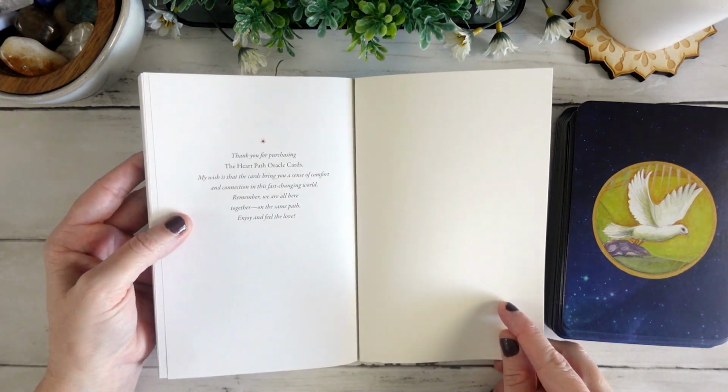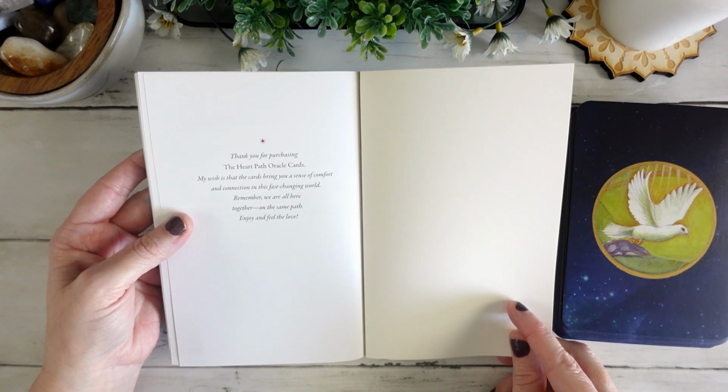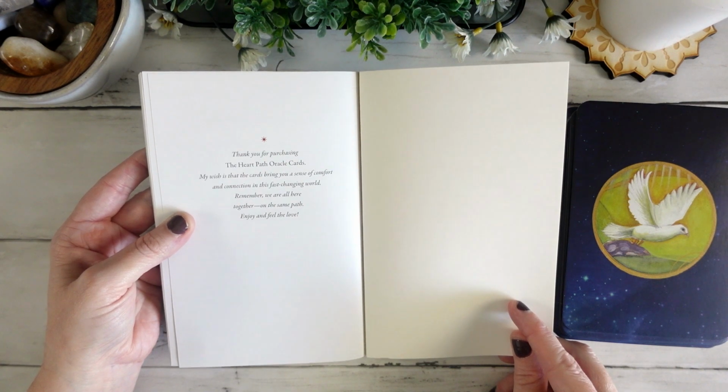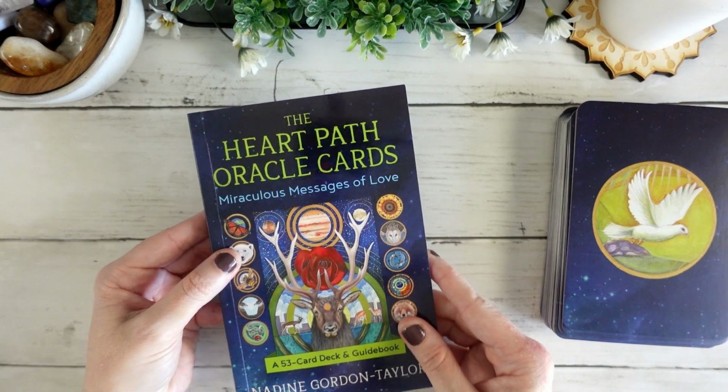There's also a little thank you message, which is fantastic. It says, "Thank you for purchasing the Heart Path Oracle cards. My wish is that the cards bring you a sense of comfort and connection in this fast changing world. Remember, we are all here together on the same path. Enjoy and feel the love." So that's quite wonderful. Great little guidebook.